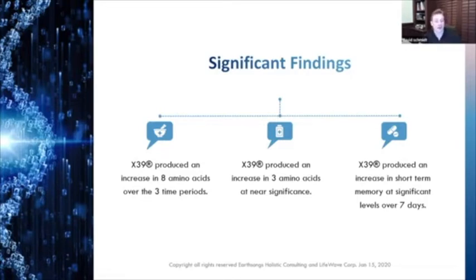We don't make that claim, though, because weight loss has a lot to do with your diet and your level of exercise. But what a wonderful thing to know that X39 is going to support your metabolism. Now, what people love about X39 is that it is able to activate the stem cells. We activate the stem cells to help support the healing process.